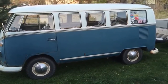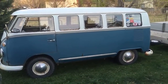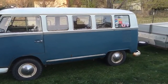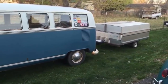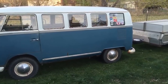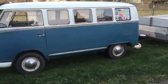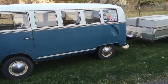About, I guess 2, maybe 3 years ago, I had a 1641 and a stock transaxle in the Deluxe here, and we were pulling the camper. We were all loaded up for about a 3 or 4 day trip to Spencer, Idaho, and with that 1641 and stock transaxle, this thing pulled it great. Absolutely no problems. We'd cruise at 60, which is about the cruising speed.